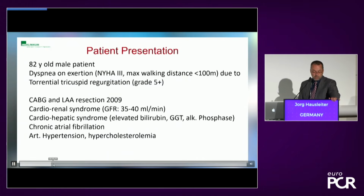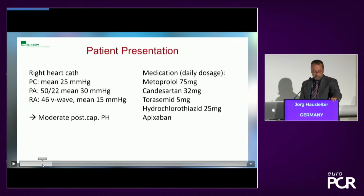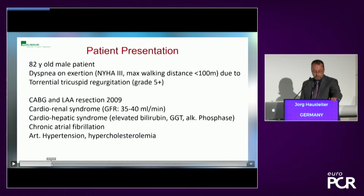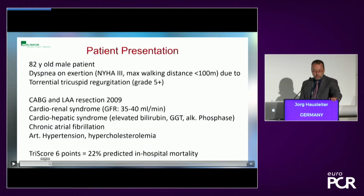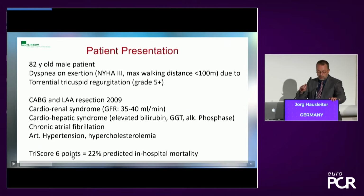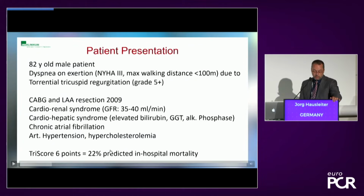So we discussed, of course, this patient in the heart team. And due to these comorbidities, we thought that this patient is not a good candidate. We're calculating for a surgical procedure. The TRI score is a very recent surgical score, and it predicts the mortality. And in this patient, the predicted mortality was 22%.